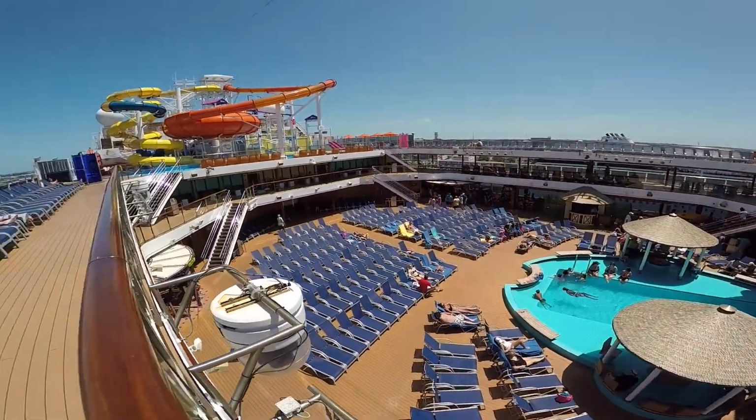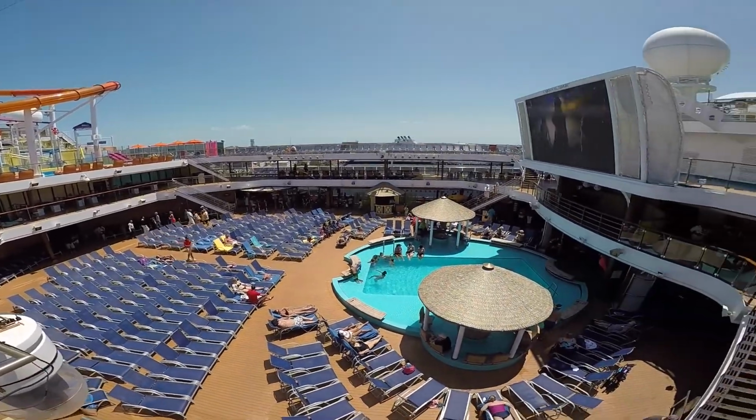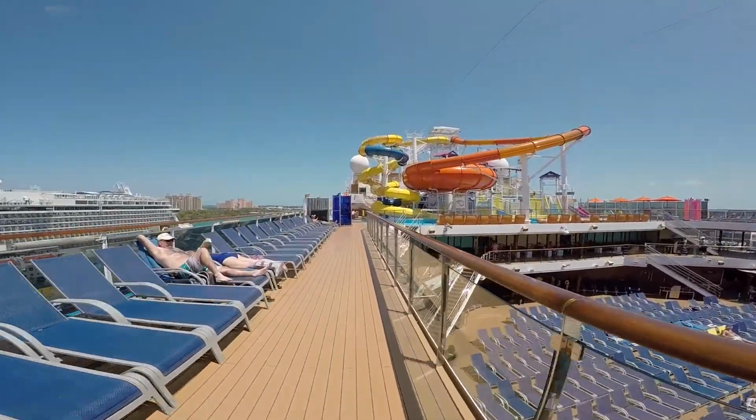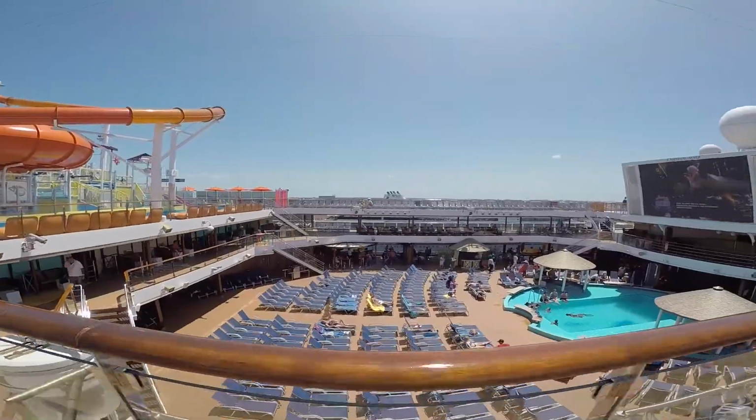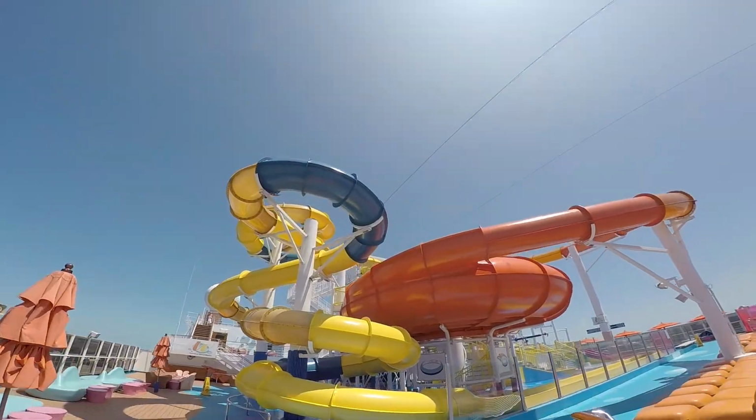I'm going to start the tour off right here above the Lido deck. Down there is the main pool. To the left are the water slides, Carnival Waterworks. We're going to take a tour of the upper decks, and then we're going to head down below and take a look at the promenade and see the dining and the entertainment venues, as well as the spa, the lanai, and the casino.